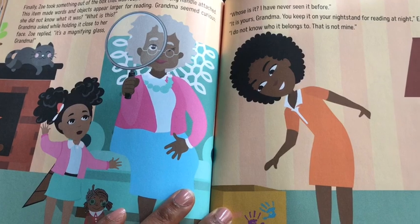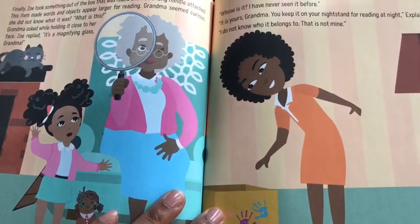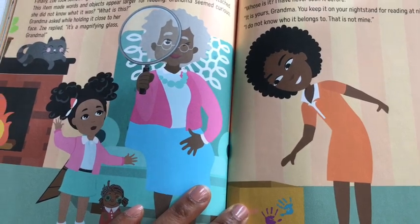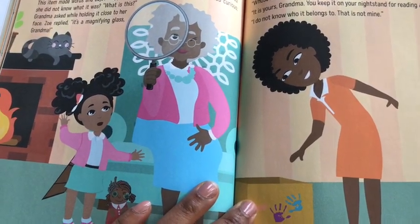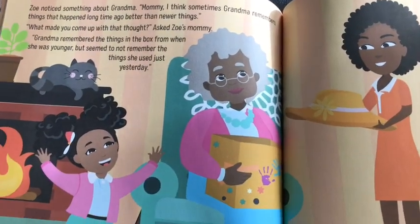Whose is it? I have never seen it before. It is yours, Grandma. You keep it on your nightstand for reading at night, explained Zoe. I do not know who it belongs to. That is not mine. Zoe noticed something about Grandma.